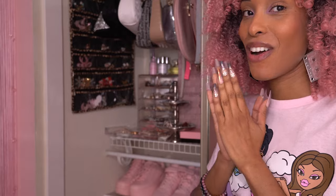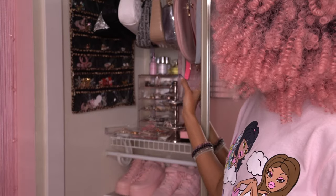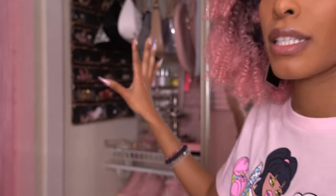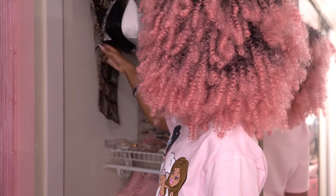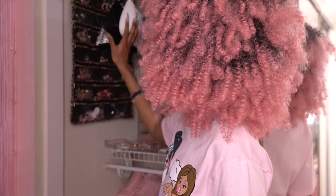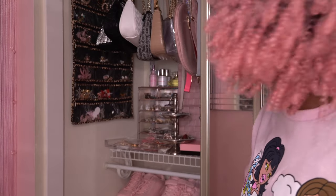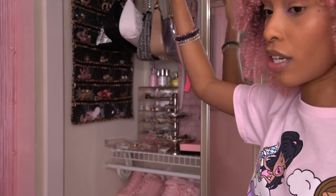Okay, dolls, so we are at my jewelry section and we're gonna start cleaning this out. As you guys can see, I have bags hanging up here. I have this little travel jewelry holder that I use when I have photo shoots and I go to set. I just bring all of my jewelry in that so I can have options. And then I have all of my shoes down here at the bottom, which you guys will see a little bit later. I also have perfumes, bags, and shoes up there as well.